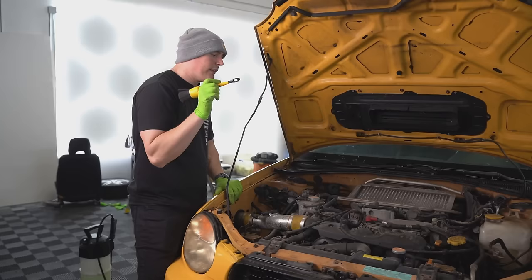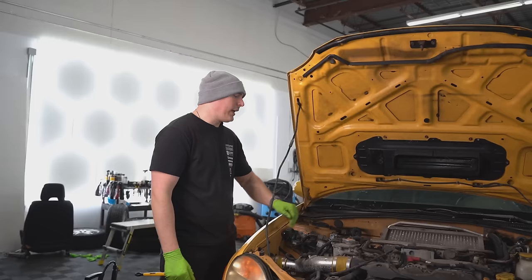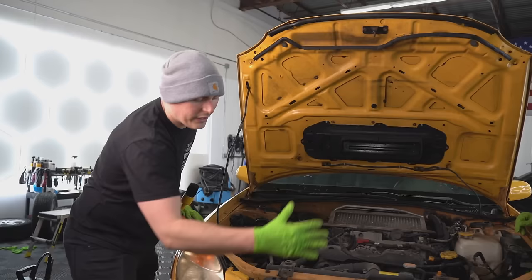This is the EJ20. At this time, I'm pretty sure this is the only engine that Subaru offered stateside in their WRX because they didn't have an STI. But the EJ20 is a 2.0 liter four-cylinder boxer motor. You got the top mount intercooler. I remember back in the day, a lot of guys would relocate that, cut this out and put a big front mount intercooler. You'd have some really cool piping that would go down to the front mount.